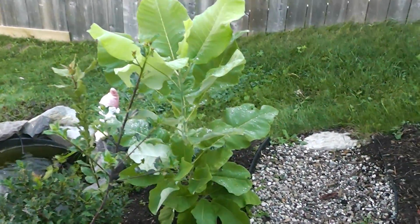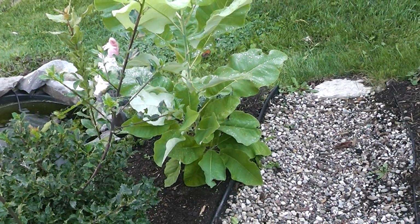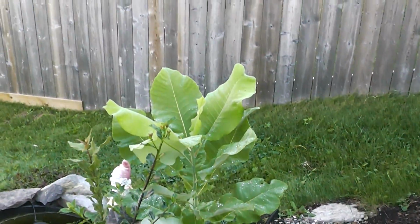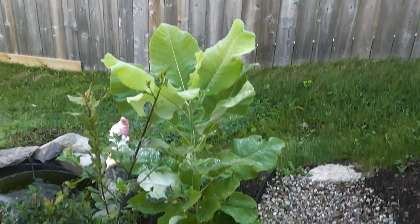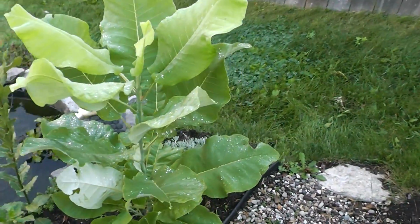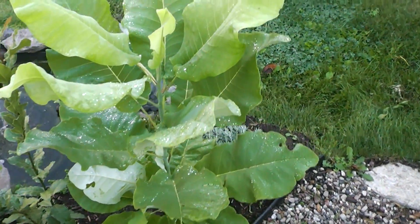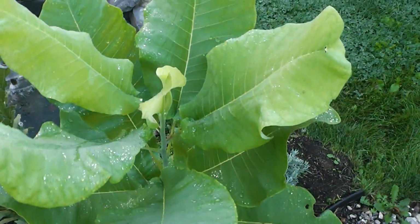Big leaf magnolia, macrophylla or ashei, I can't remember. Anyways, it's almost tripled in size. I've fertilized it quite a bit, and if it keeps doing this at this rate, it's going to be massive back here. It's going to look pretty cool. Really like this plant. And the leaves, last year they held until about mid-November, so it's kind of nice that it holds its leaves a little longer than the rest of the deciduous trees around here.